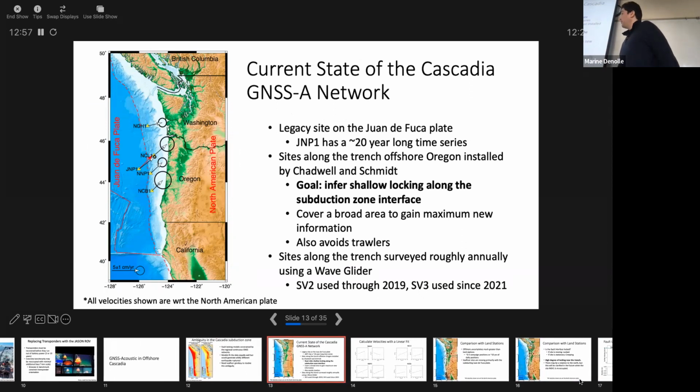The array that we've been surveying for the course of the past many years is shown in this slide. There are really 5 well-established GNSS acoustic sites in Cascadia. This westernmost site was deployed on the Juan de Fuca Plate in the mid-90s by Dave Chadwell and others, and has something like a 20-year-long time series constraining its velocity. That's why its error ellipse is very, very small.